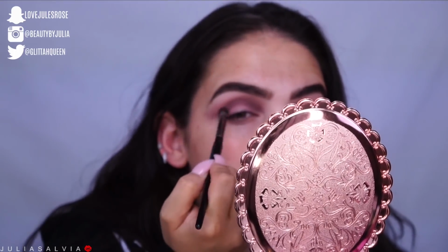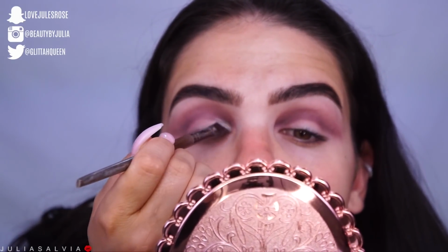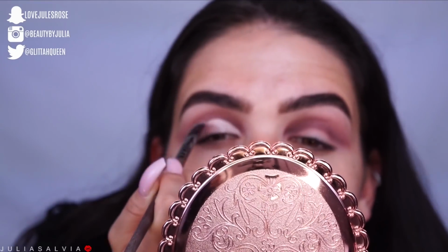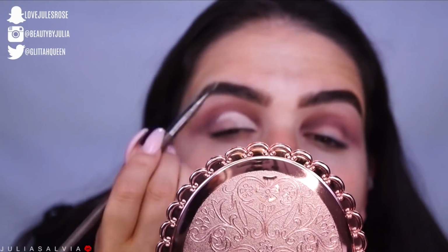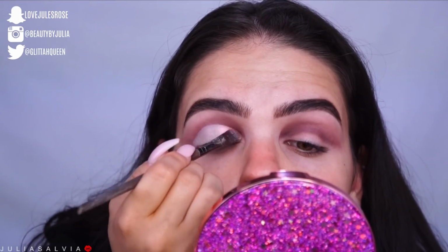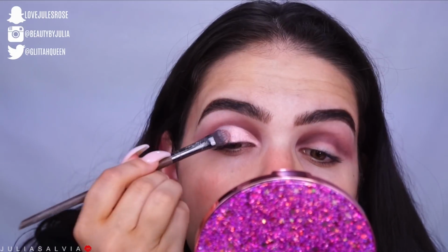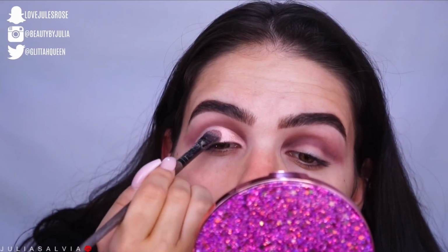Now we're cutting it. I'm just using some concealer to cut the crease, and I'm going to place some really pretty shimmery shadows on top. I have this very pretty pink one from the Love, Trust, and Fairy Dust palette from Tarte, and then I'm gonna use more of the pinky red on the outer corner.